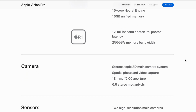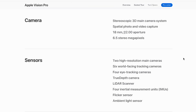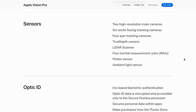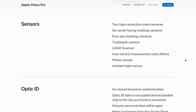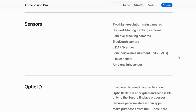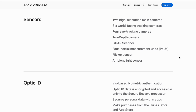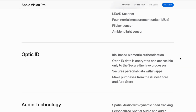It's got a lot of cameras and sensors to make it work. The 3D main camera system: there are 2 high resolution main cameras, 6 world facing tracking cameras, 4 eye tracking cameras, a TrueDepth camera, a LiDAR scanner, and a flicker sensor. This sounds like one of those driverless cars. It's got all of these cameras to make it work. So they're packing quite a lot of tech into this. Optic ID, and what Apple's calling spatial audio with dynamic head tracking. I'll be interested to see the quality, or hear the quality, of that.